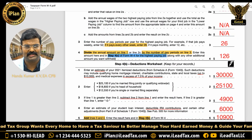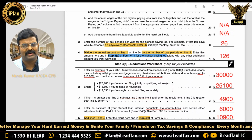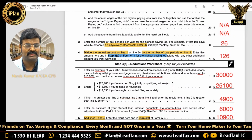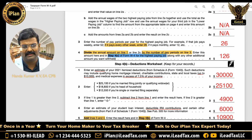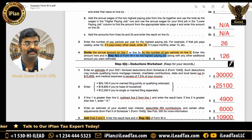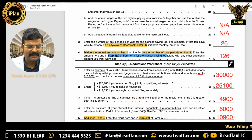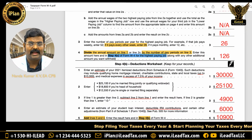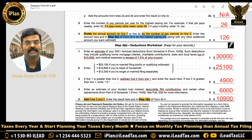Next, enter the standard deduction. The standard deductions have changed for 2021. It will be 25,100 for married filing jointly, 18,800 for head of household, and 12,550 for single or MFS. Now, ours is a married filing joint situation. So let's take 25,100, and then step 3, it says subtract 2 from 1. So it is 4,900, and then it asks, enter an estimate of your student loan interest, deductible IRA contributions. These are all adjustments to income. So if there is anything, please enter it. Please go ahead and enter 6,000 there, because we have seen that the IRA contributions are 6,000. And then finally, step 5, add lines 3 and 4, enter it in step 4B of form W-4. Okay, so 10,500.